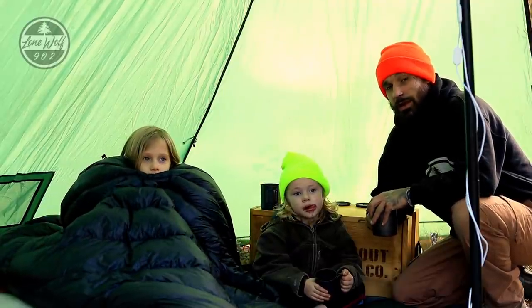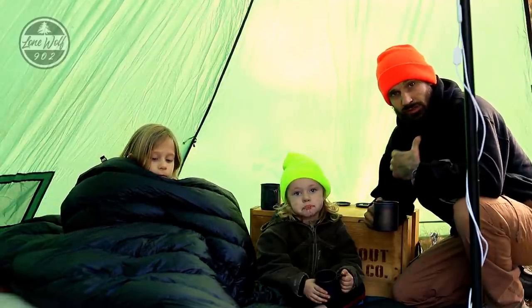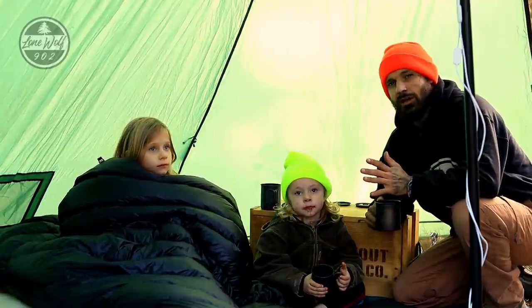Our game plan right now is we're gonna get the fire going. We're gonna cook up our hot dogs, do our supper routine outside of the tent. And then we're gonna make our way inside of the tent because the sun is setting. So hopefully it'll be dark around that time. We're getting dark at that time.